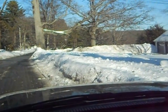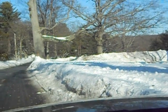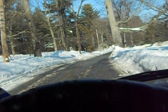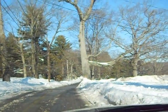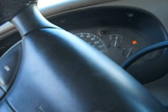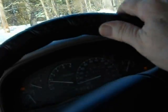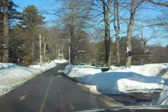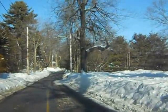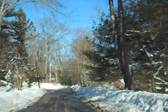There's the tree that I like, and because this snow was light, yeah, I kind of pulled off into a drift there and had to put it into four-wheel drive to get out. But then again, I used the four-wheel drive just to make life easy and not have to abuse this thing.